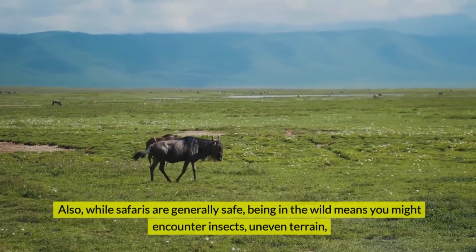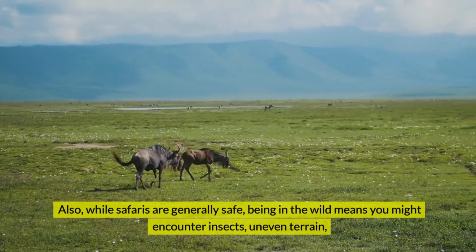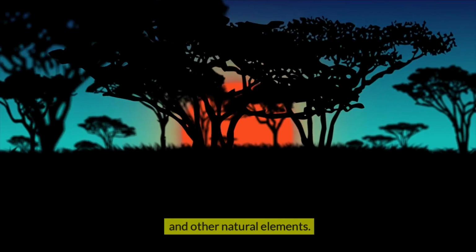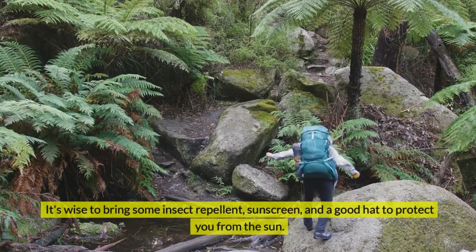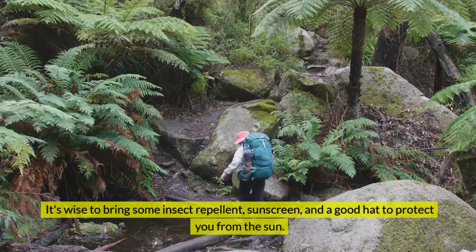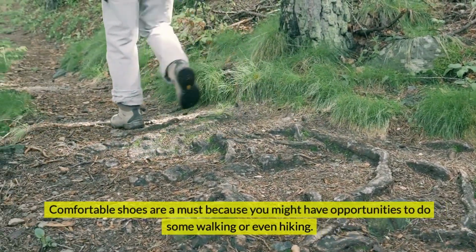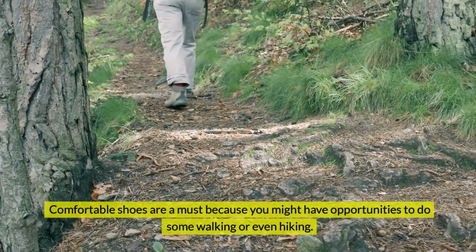Also, while safaris are generally safe, being in the wild means you might encounter insects, uneven terrain and other natural elements. It's wise to bring some insect repellent, sunscreen and a good hat to protect you from the sun. Comfortable shoes are a must because you might have opportunities to do some walking or even hiking.